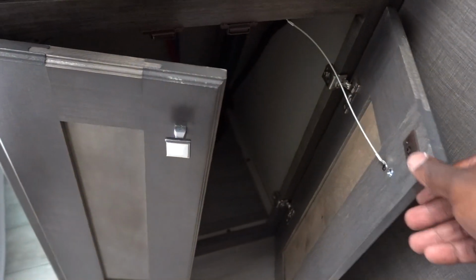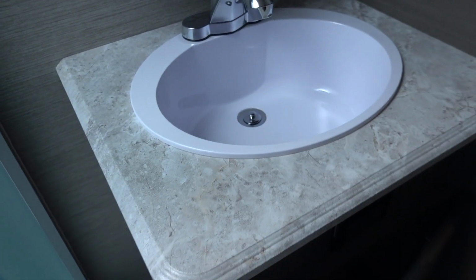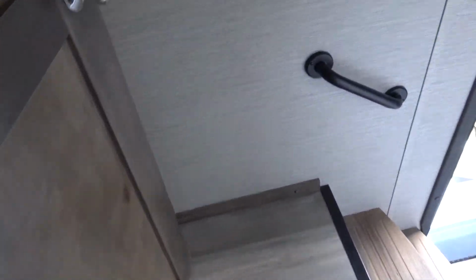Large skylight, storage below the sink, and power, and that's going to be a breaker too. Not a fan of this, but overall this is still a nice RV for the price point, and that is made by Vanleigh. You're going to get that quality, and I see it in here too.